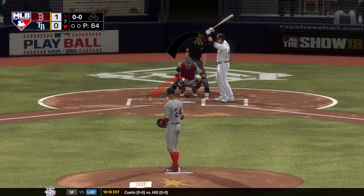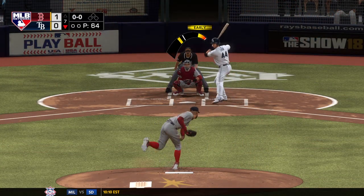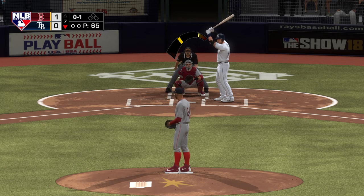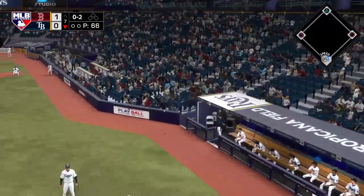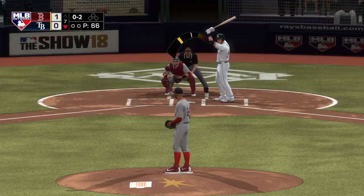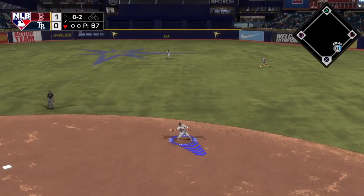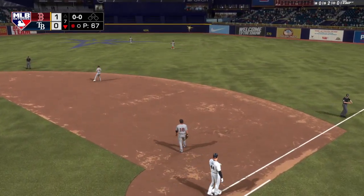Here's C.J. Cron now. It's been an 0-for-2 effort for him to this point. Starting to run out of time. They haven't been able to score any runs as we're moving late into this one. A perfect time for this leadoff guy to try to get on base and ignite a rally. Bouncing ball hit to Pedroia at second. Throw by Pedroia will be in time, and there's your first out.